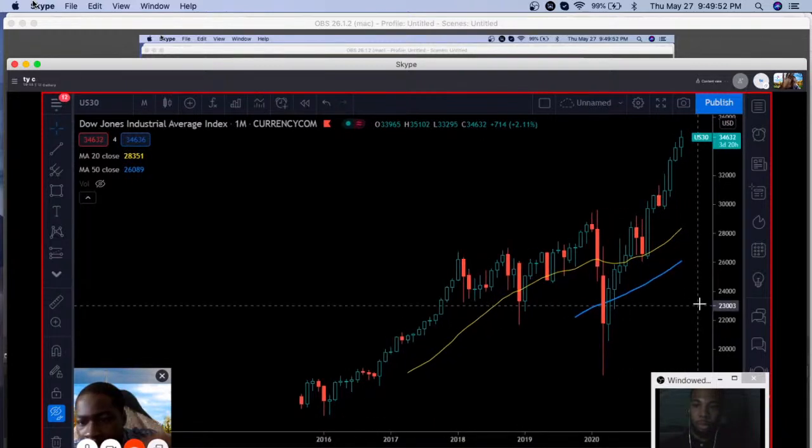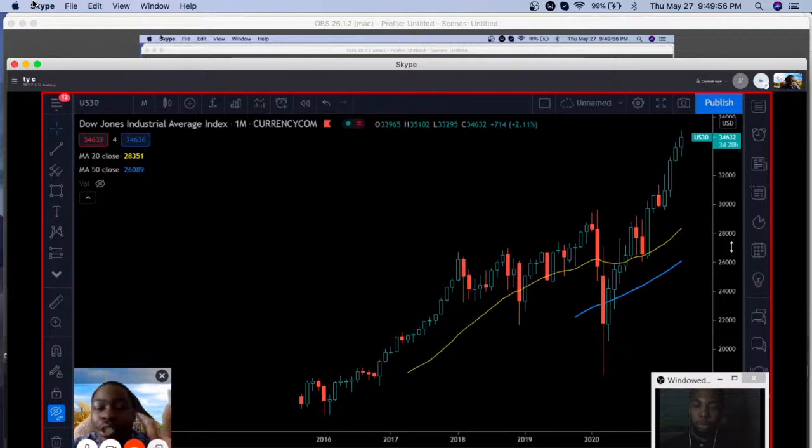The candle just pulled back. Everything is pretty much the same. I just want everybody to at least put your eyes on this time frame just to make sure everything is everything. We looked at the monthly. We looked at the weekly. Both 20s were above the 50, and the highs were broken. So let's now drop back down to the daily.